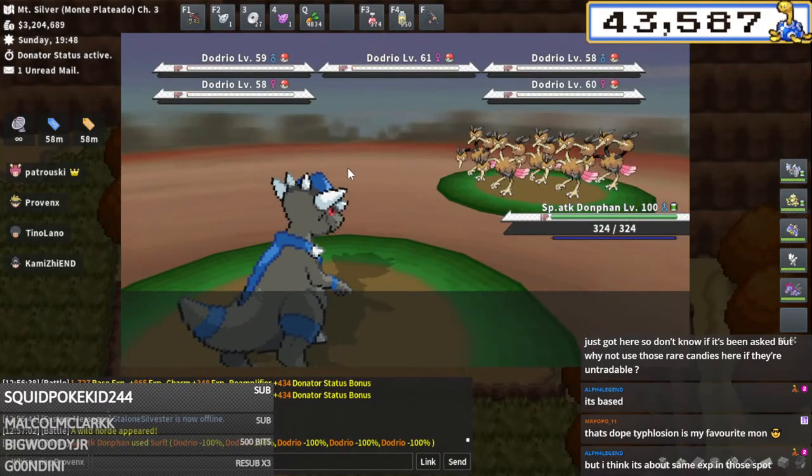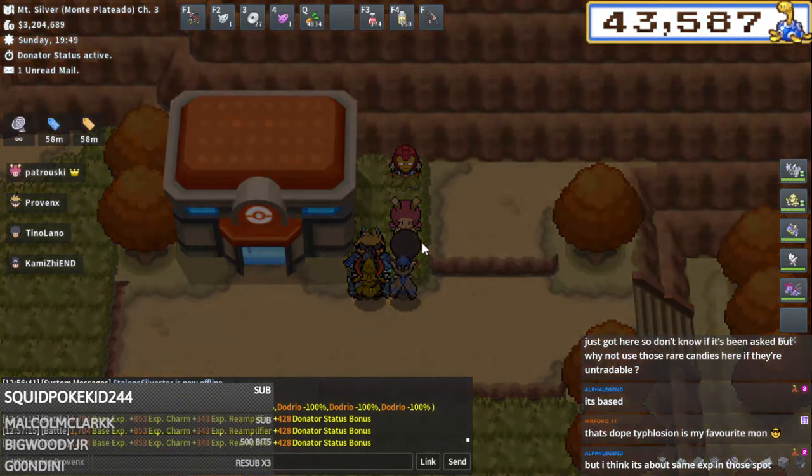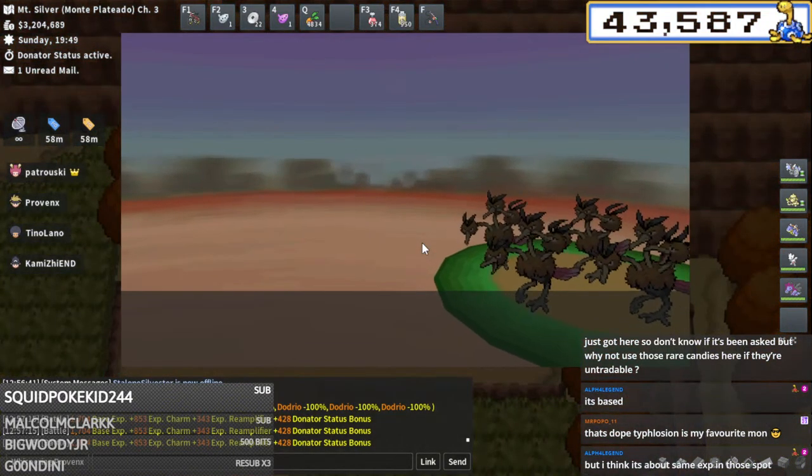Is it the same XP from Rapidash? I would assume Tentacruel is more, but I totally could be wrong, Alpha. So I would assume Tentacruel is more.